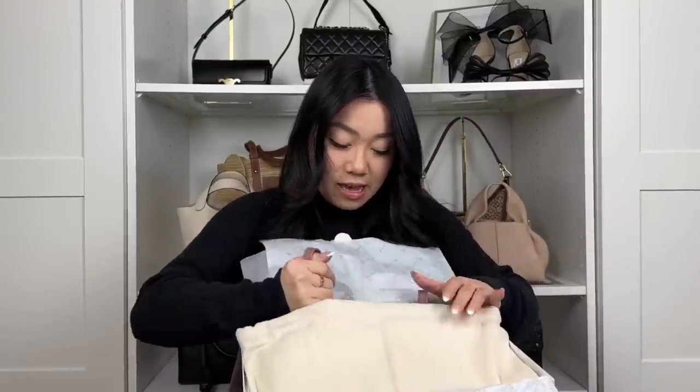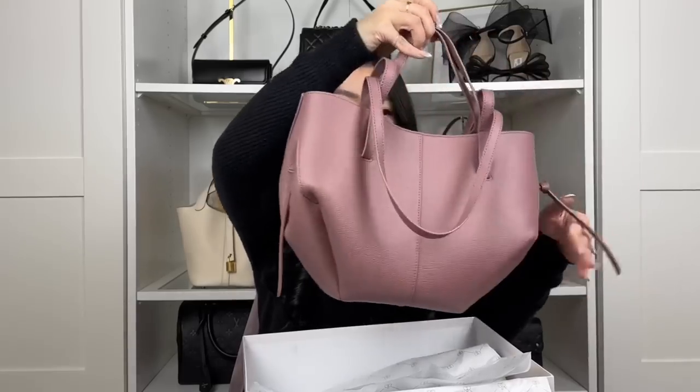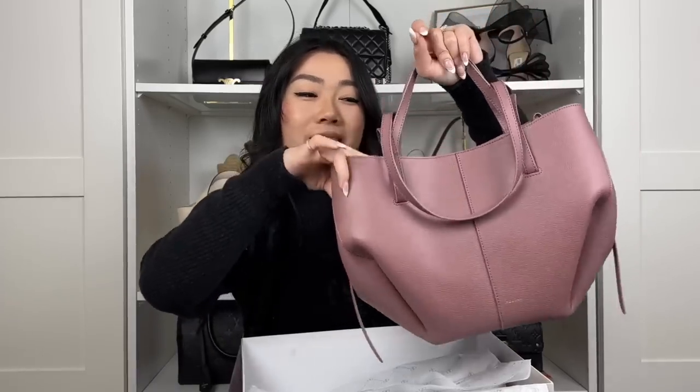You guys know I have an obsession with this mauve-y pink color. So here she is. This is the mini size. I think this is a great mom size bag. This fits water, this fits an iPad, a book. I could see me taking this bag to the pool maybe, or, I don't know. I don't leave my house very often. It's hard to think of use cases. But it's a running errands bag, if you know you're gonna do returns at the mall, for example. I do this all the time, right?